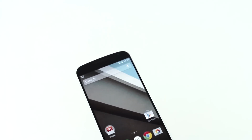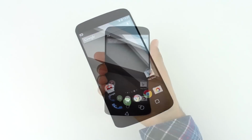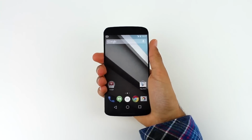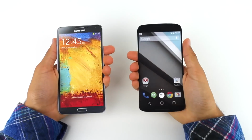The render itself is based on leaks originally shown at 9to5 Google, as well as sightings of the Nexus 6 in public. The render of the Nexus 6 was originally found on droidlife.com and created by Dave Kover. So, without further ado, let's check it out.